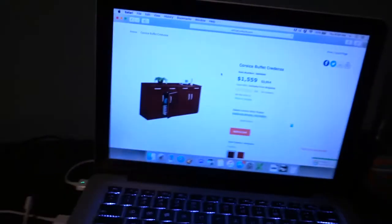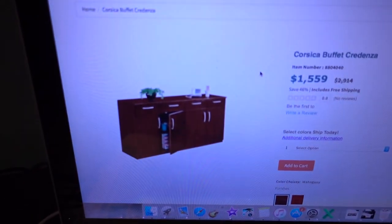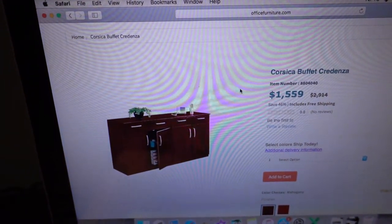Like, I don't need that. Can I get that in like the budget version? But that's the type of thing I'm looking for in the office. If you want to build one and sell it to me, that'd be great. I cannot believe that price. It's a buffet credenza, office version. Oh yeah, here's the cheapest we got. $695. Ugh. Can't I find something decently priced? You know what I mean?